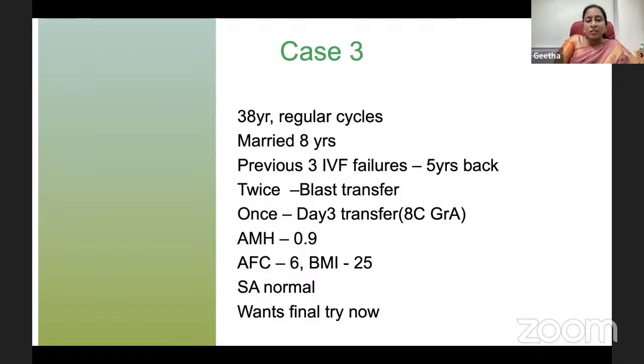So this would be our third case, a 38-year-old with regular cycles, married for 8 years. She has a history of previous 3 IVF failures, done 5 years back, out of which she had 2 single blast transfers and once a day 3 transfer, 8 cell grade A. Presently her AMH is 0.9, AFC is 6, BMI 25, husband's semen analysis normal, and she has come to us for a final try. So what do we do now?